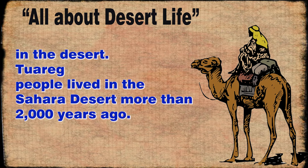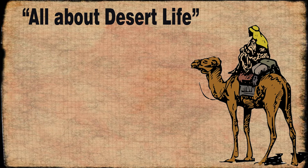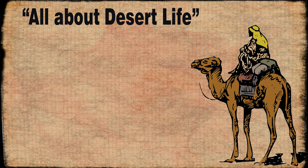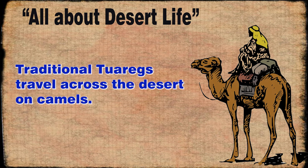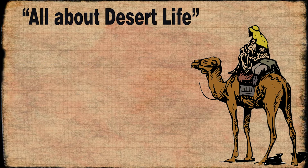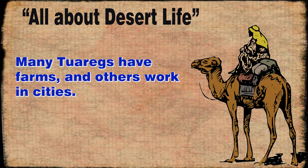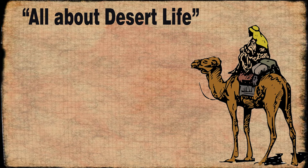Tuareg people lived in the Sahara Desert more than 2,000 years ago. They're called the Blue people because of the color of their clothes. Traditional Tuaregs travel across the desert on camels. They live in tents made from animal skins and wood. Many Tuaregs have farms, and others work in cities.